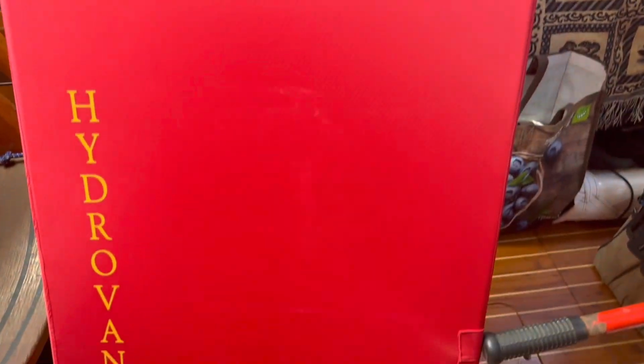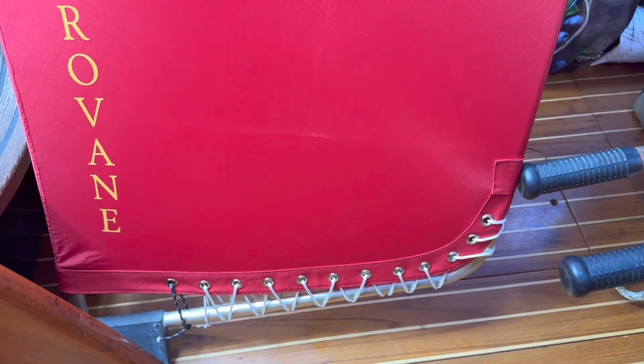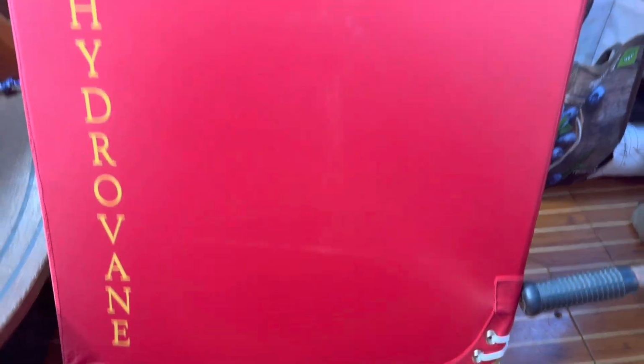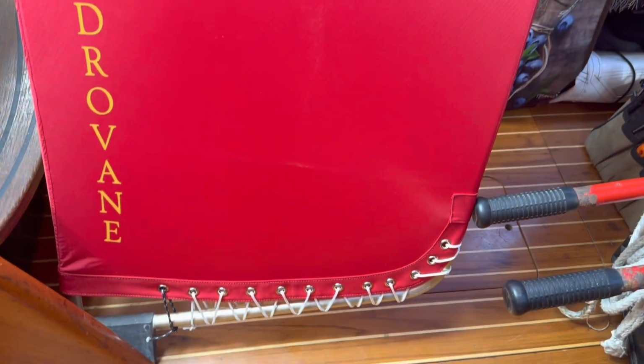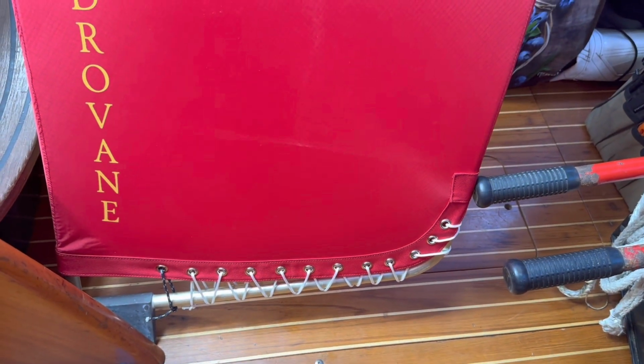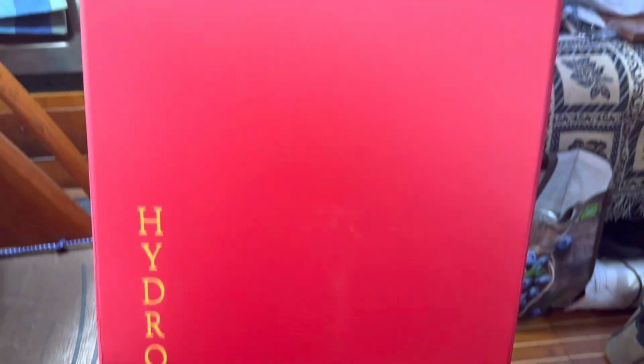So the Hydrovane has now got a nice new cover, all well done. I actually did that late last night, but that's ready to be put in place when I finally take off for the Marquesas as the start of my Pacific crossing. So that should see very good use. They work really, really well.